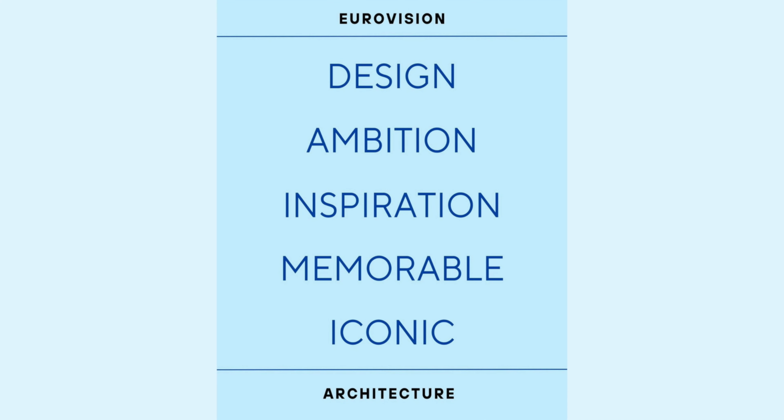Hopefully I've shown you how architecture can subconsciously enter the mind of every Eurovision participant on every level. Design, ambition, inspiration, memorable, iconic, these are all words that can be equally applied to both architecture and Eurovision. And this is only the beginning of the journey for me. I have many happy hours ahead watching past contests, picking out the buildings and drawing my conclusions. So watch this space and wish me luck.